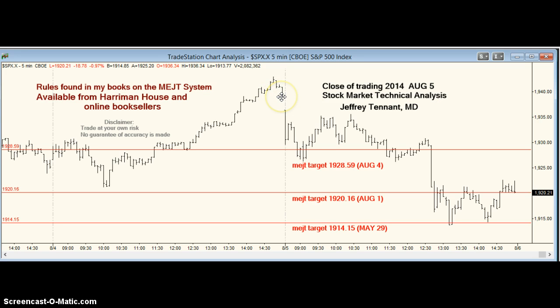Yesterday over here I was calling for a drop based on the mejt system. We had a target of 1928.59 and that printed early. Note the support right at that level. There was a prior target of 1920.16 from August the 1st. That was hit. Note resistance and support at that level.